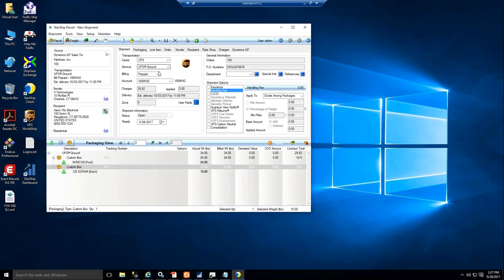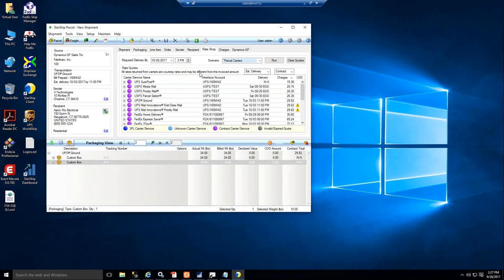I mentioned you have the ship method here coming over from the order header or the line item level. If you have the user permission set up, they can always change that here, or there's access to rate shopping. You can click on the $ here, and that will call out to all the various carriers that you have available, and then you can make a decision on how you want to ship that out.